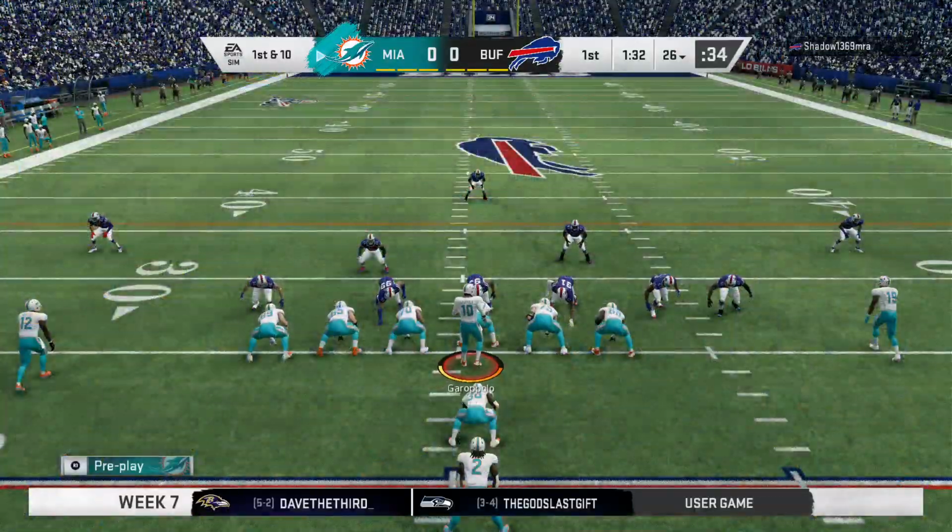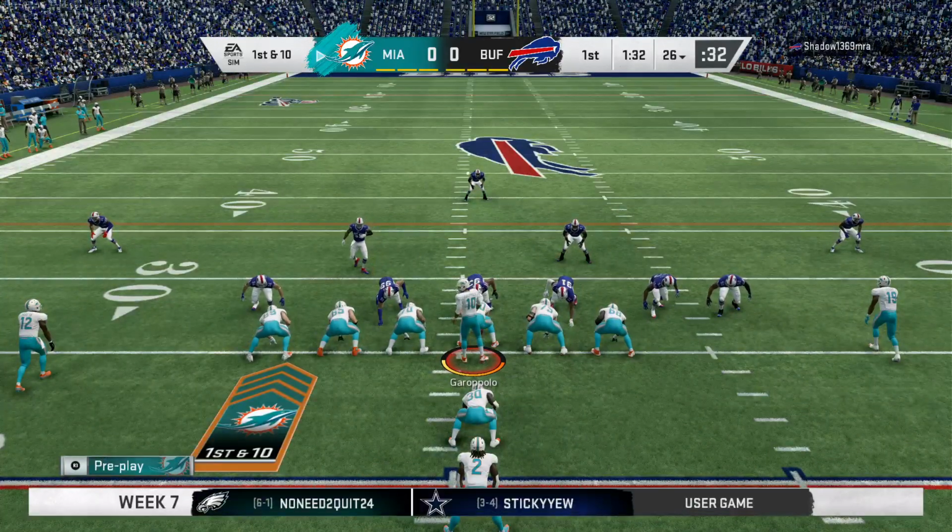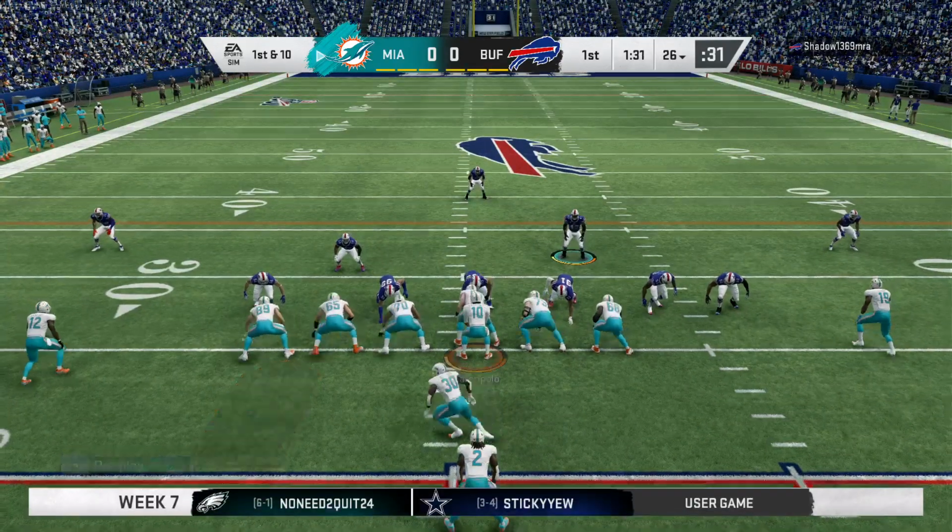Out comes the Miami offensive unit now. They get set to take over. And on the first drive, 3 and out.